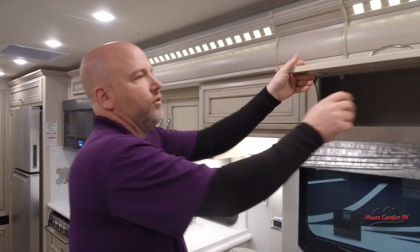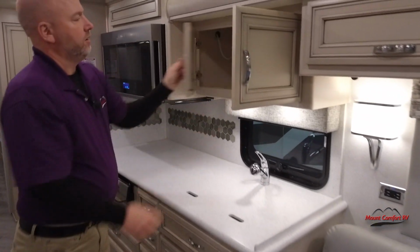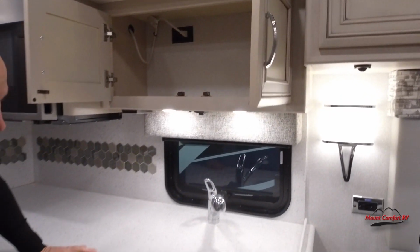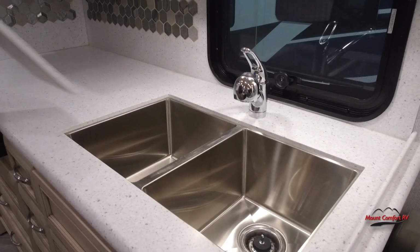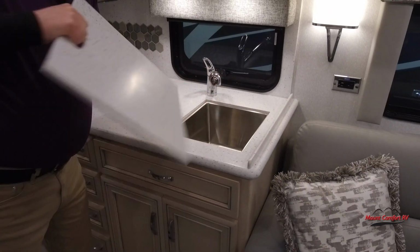All right, and let's transition to the kitchen area. Nice big overhead here. I mean, there's plenty of room for plates, bowls, glassware. We have a flip down here. A double bowl stainless undermount sink with beautiful Corian work done right at Newmar. Of course, a full out sink sprayer.